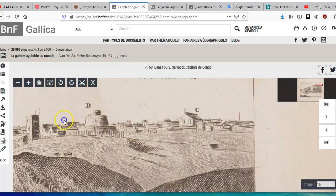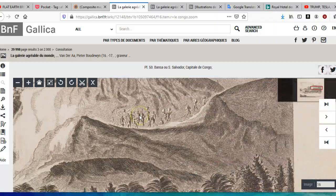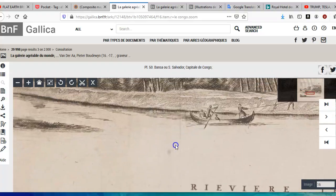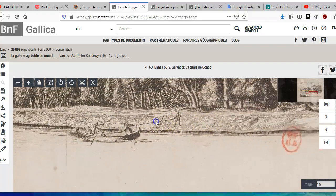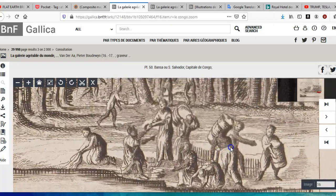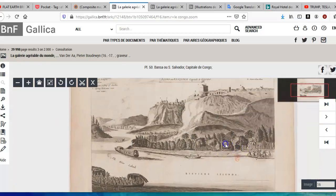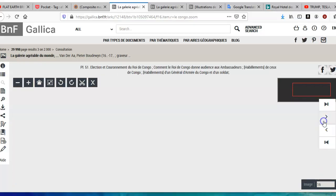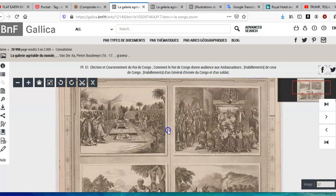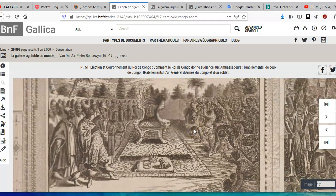Towers, big buildings, just everything. And they're the natives, the native people of Africa. And here you can see them in their boats, doing some fishing, down on the shore here, doing their laundry. So, castles in Africa. And we saw a very similar thing in the Americas at the same time frame.